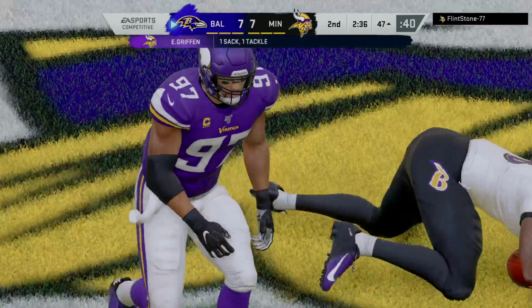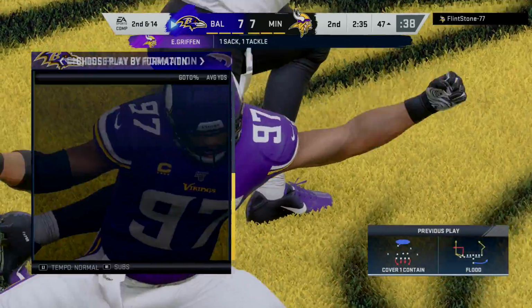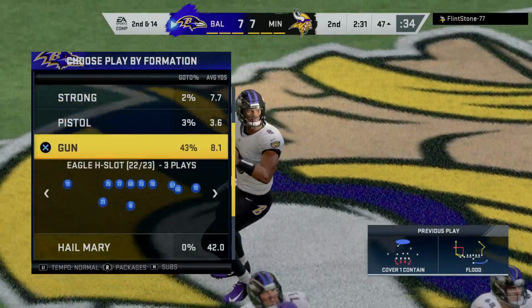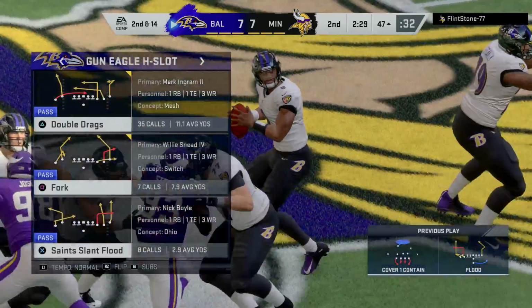Pressure coming from the Vikings, and they get there and bring him down. There for the sack, Everson Griffin. Defensive end gets in there that time. They were in a 4-3.